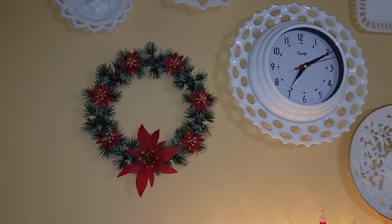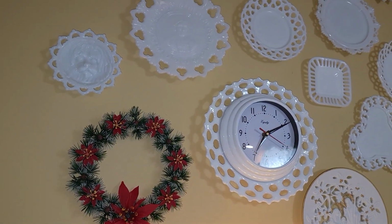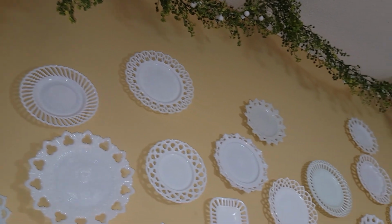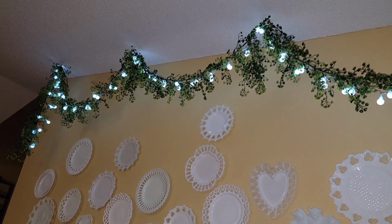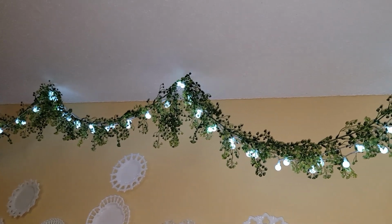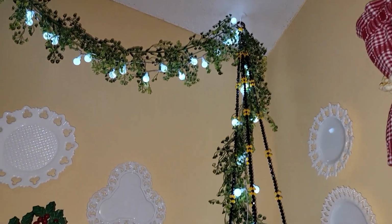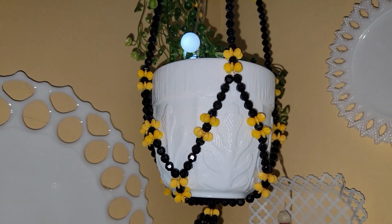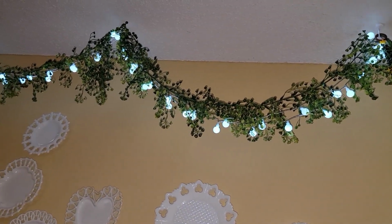This year I decided to take down 1, 2, 3, 4, 5 of my milk glass plates and put up some of my wreaths instead. I will have to go turn on those lights up there. Norm enjoys putting these lights on up here. We have artificial plastic garland from Hobby Lobby, and these lights do come with a remote. So I did put some in a milk glass planter and a vintage plant hanger. These funny lights do have crazy patterns where they're twinkling.